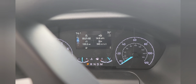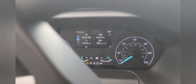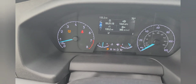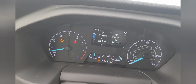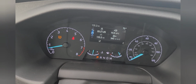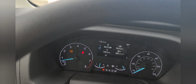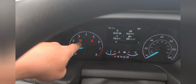A total of 5 operating hours altogether on this engine. 70 degrees outside. It's 341 miles left in the tank. If you go to where the nozzle fills up on the tank, and then you max it out by putting as much more into it as you can, you get about 400 miles for $60. So whatever that comes to. And then the average right now says 14.6. That might be closer to what it actually does, but I started out at 12 miles to the gallon, because this thing hasn't been driven very long. The sensor that's going off right there is just a tire meter.